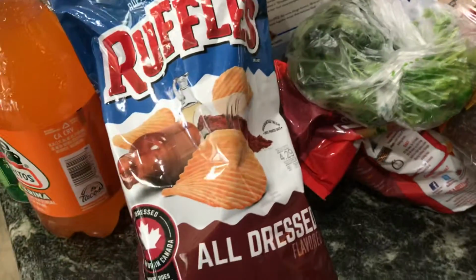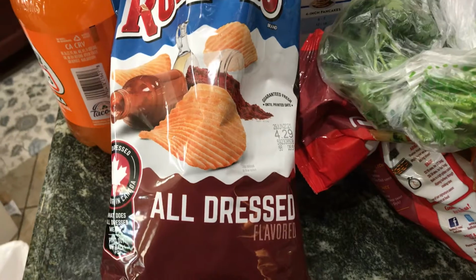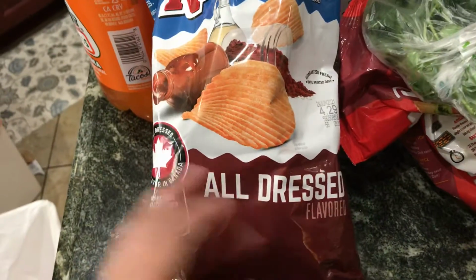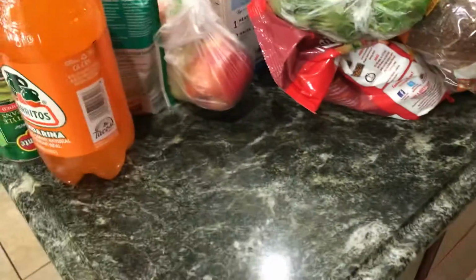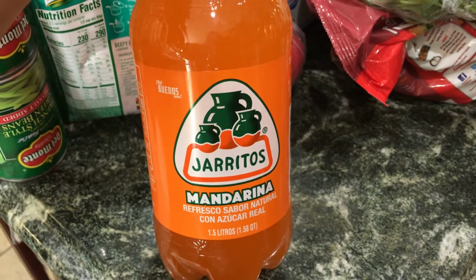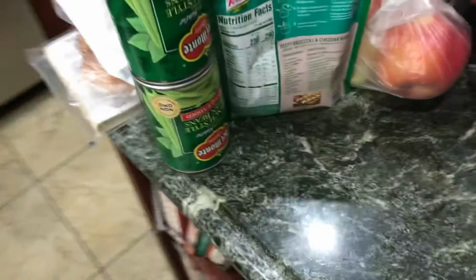You mix that and make guacamole. Anyway, and a little of the Goya seasoning. So we got some Ruffles All Dressed. This is my favorite chip ever. They're so delicious. My husband got this. I'm not even gonna say it. It's an orange drink.